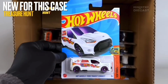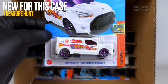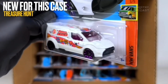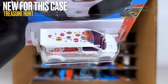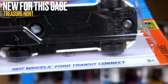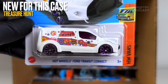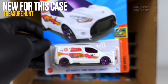Next up, we have the treasure hunt for this case. This is the Hot Wheels Ford Transit Connect. This thing does receive side and top tampo work. It has been painted in white, and this thing is rolling on the fan 5-spoke wheels, which have been painted in chrome purple. If I'm totally honest, this one's not really for me. I'm just not a big fan of the design of this thing, but yeah, it is the treasure hunt for this case, and I will be leaving it for somebody else who likes this car a bit more than myself.